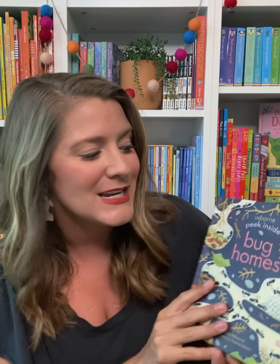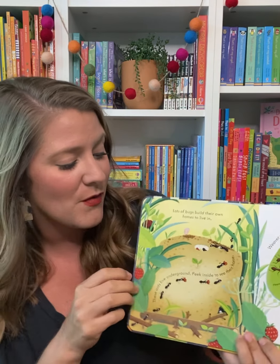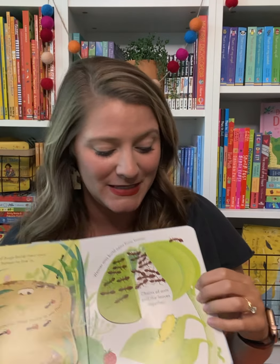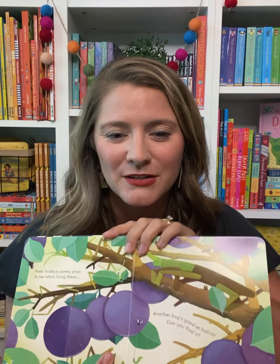As I said before, Usborne Books and More is super popular for Lift the Flap books, and our Peek Inside series is one of my favorites for younger kids. These books have bite-sized chunks of information and flaps to keep those toddlers busy. There's just enough flaps on each page to keep toddlers engaged and interested in what you're reading.